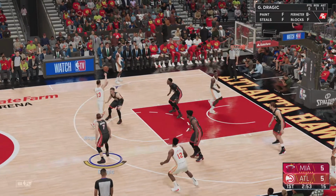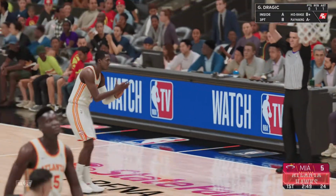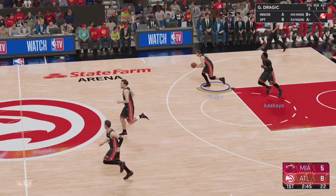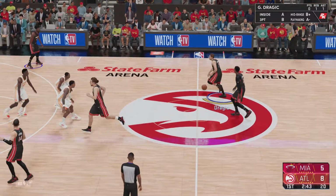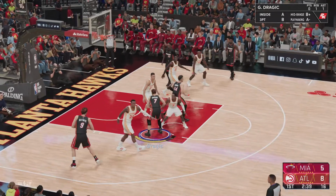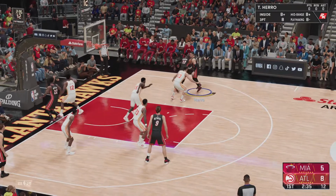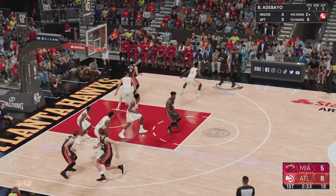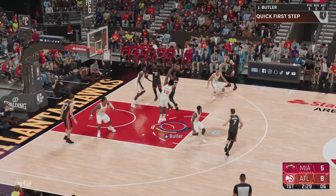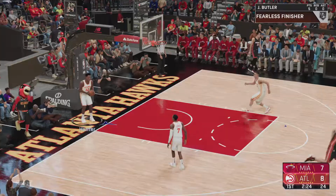Outside Bogdanovic. Back to Rondo. This one for 3. Knocks it down from distance. Rondo from outside. How about that? Miami has gone 1 for 3 from outside so far in this game. It's Dragic for the drive. Pass to Hero. Over to the wing. Outside Butler. Clock at 6. Good! And the assist goes to Adebayo.